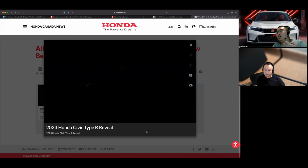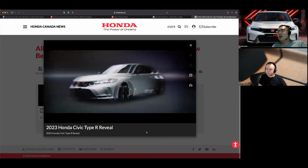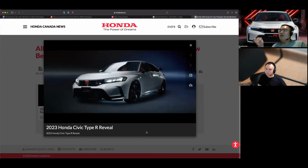Is it actually going to be any better than the old one? Because in the press release, nothing hints that that's what Honda was going for. It doesn't mention anything about being more fun.